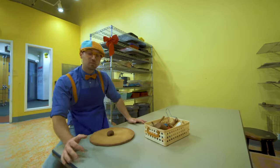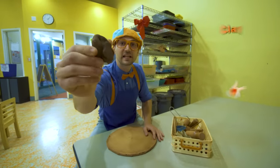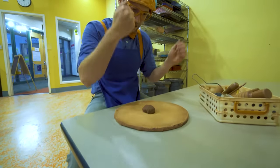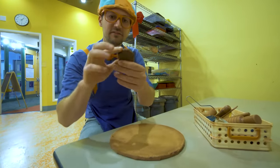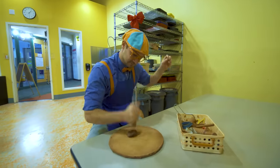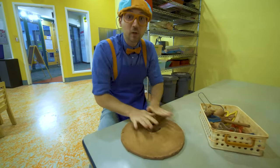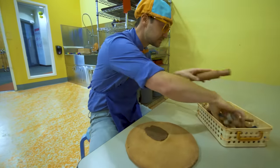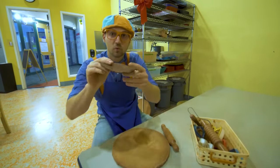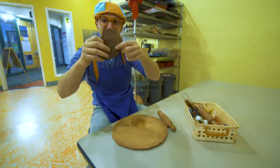Ooh, what's over here? Yeah! Some more art supplies! And this looks like a piece of clay. Whoa, it's really hard. And it's kind of a shape of a circle. So, I think we should squish it down. Roll it out. Look at it now. I made it really thin, so it can be a lot bigger. Whoa!